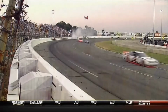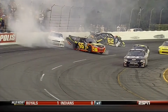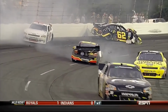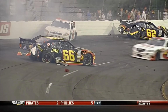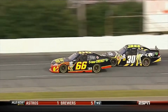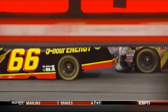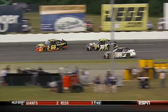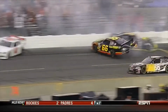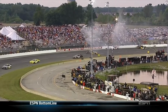Massive wreck here. Yeah, if we go back a little bit earlier, we can see that there was contact with the 30 and 66 because neither of them could get slowed down. And believe me, the spotters jump on the radio and say, "Shut it down, shut it down." And here's what you were talking about a little bit earlier, down the backstretch. The spotters identify it, they jump on the radio, a little bump at the same time. That's where it throws the 66 over on the right rear. See the left front tire? He's turning to the right. Nothing he could do.